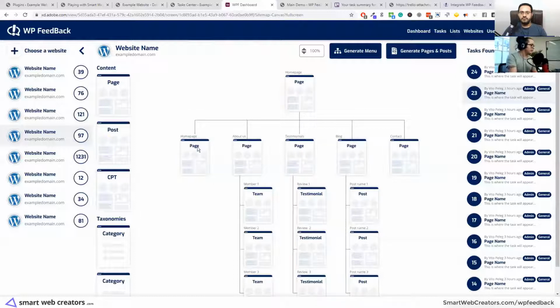So we have the homepage, and then the homepage will have like the about us, the testimonials, the blog, the contact us page, whatever other pages. You just drag it in here and you create this view. And then you can start communicating with the client. The client will have a unique link, either on their own website or through the dashboard here, that they can start communicating on these different pages.